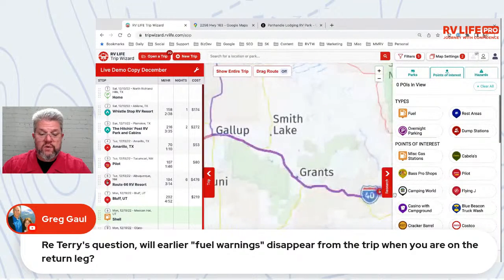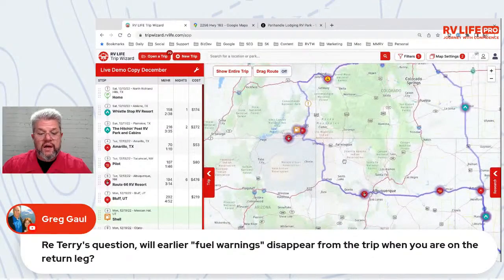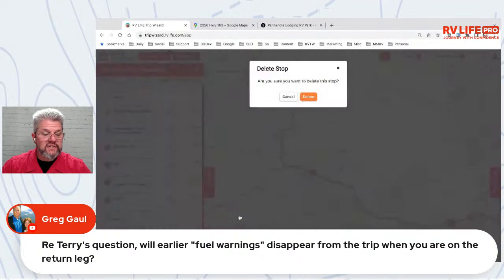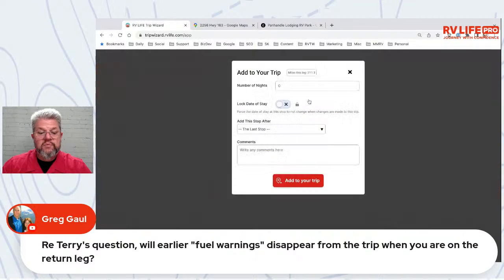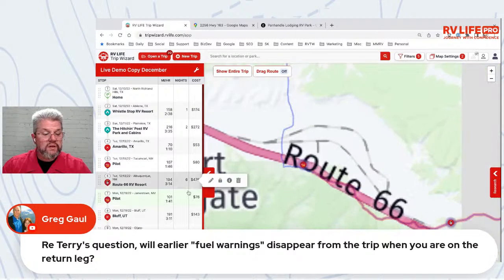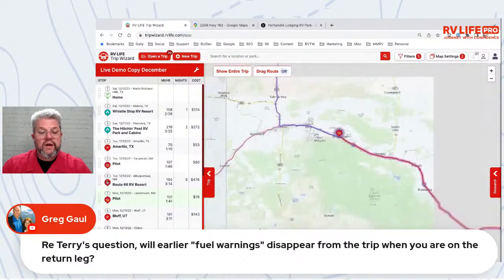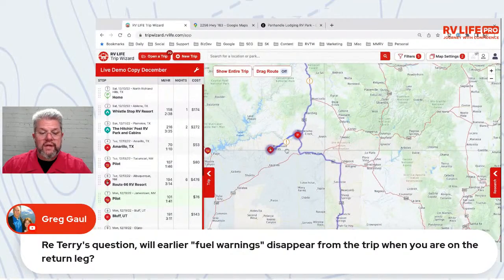But when I'm down here on the freeway on I-40, I would be far more inclined to top off at this Pilot instead. And let's see where that takes me. If I delete that Shell and I go ahead and add my fuel here instead, this was after Route 66. And now we'll fill that tank. Okay, now we can see that I don't have that fuel warning here any longer.